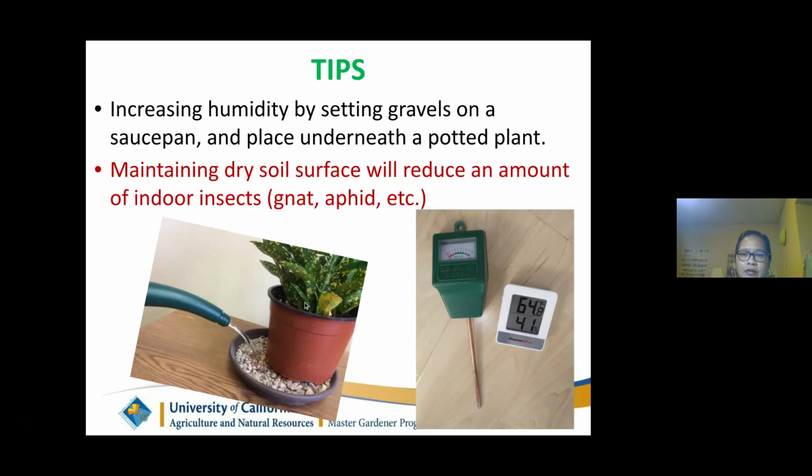So I just want to show you this, it's a small inexpensive gauge that gives you temperature and humidity. This is the one that I use at home, just to give me some idea, because I do have a few tropical plants that I want to make sure stay happy.